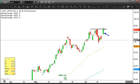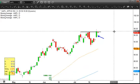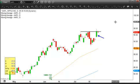So barring any quick immediate bearish reversal, the stock here certainly does look poised to revisit the $100 mark, i.e. again, that's the post split adjusted level. Prior to that, that was $700. So that's a very obvious level.